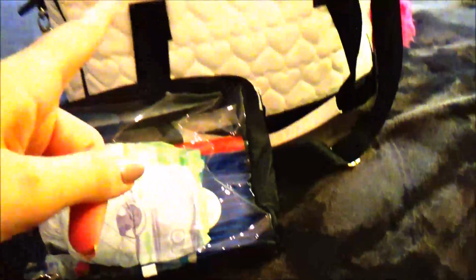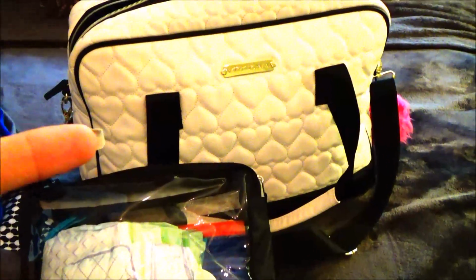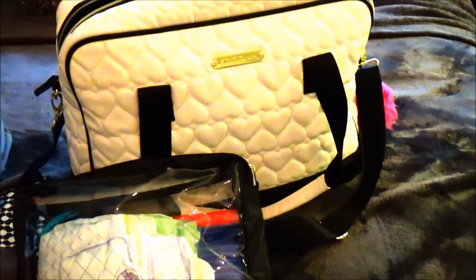And then, okay, the next clear bag here, this is the diaper changing bag. If, say, we're out and my husband's going to go change him in the bathroom, he doesn't want to have to carry this whole big bag. And he does have his own man-style bag, but no one wants to have to carry that whole thing into the restroom unless they're alone and they have to.